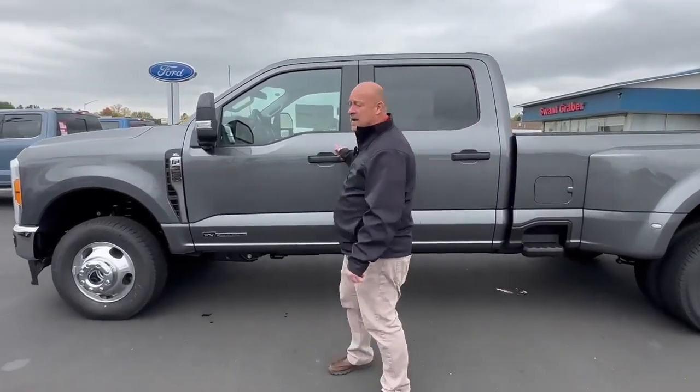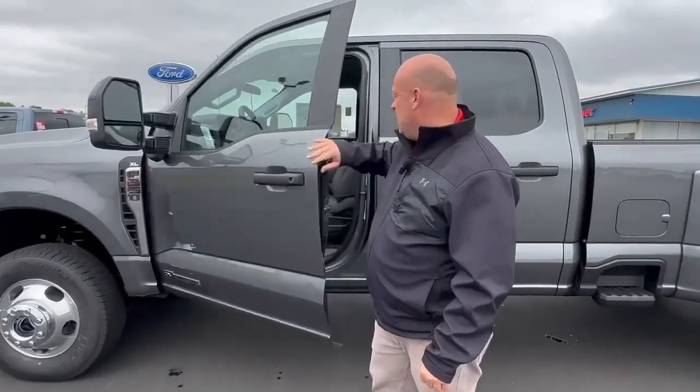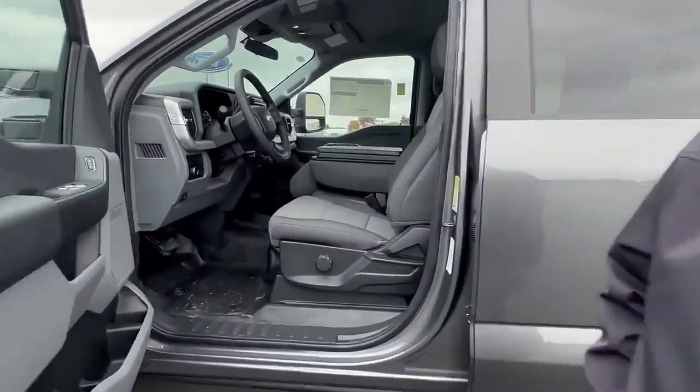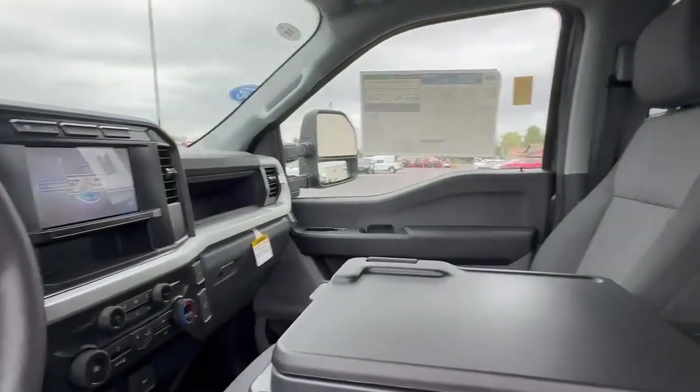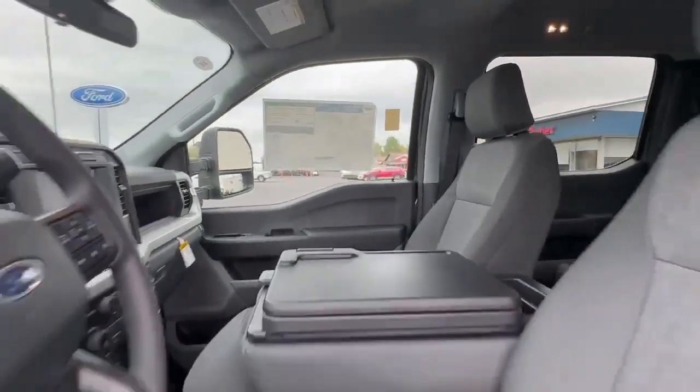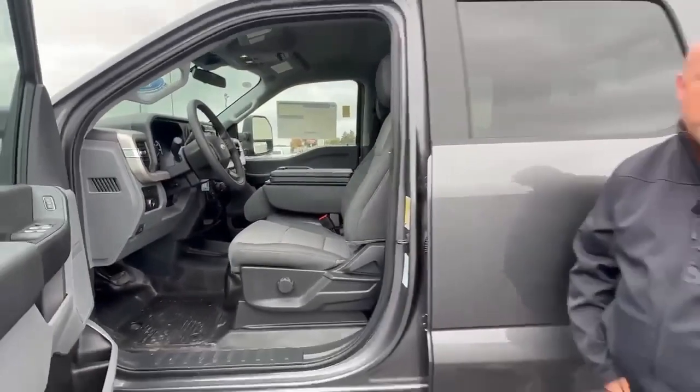When we look inside, we have a 40-20-40, so a great setup for a crew. We do have the big screen for backing up. Another big plus is this truck is equipped with the 360-degree camera. So no matter what corner of the truck you're looking at, you can see it. We also have the camera that shines down in the box when we're hooking up a fifth wheel or a gooseneck.